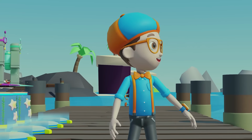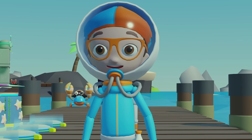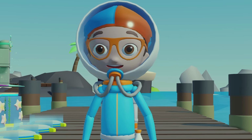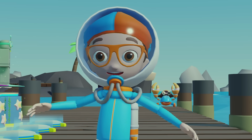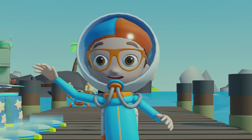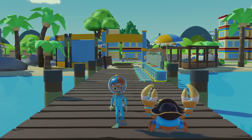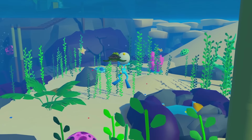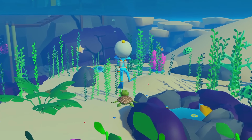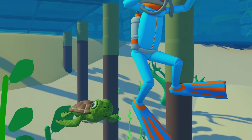Oh, but wait, this is an underwater scavenger hunt, which means I need my scuba gear. Woohoo! Ready to swim and dive and dance. Woo! Okay, Birdle, are you ready to go? Yeah, let's do it. Let's dive on in. Wow, look at the ocean. It's so beautiful here. Okay, let's see what we need to find.